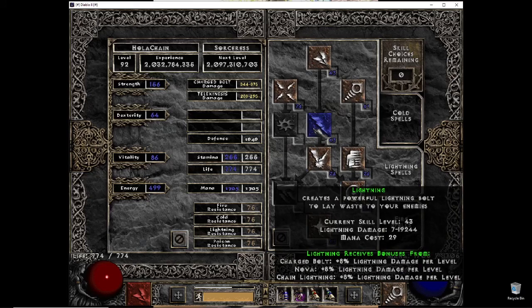In order to max out Lightning, you've got to max Lightning and 3 of these. So that's 4, so that's 80. Which only leaves you 20 and some change, or maybe 30, depending on your level. So it's really a heavy investment.